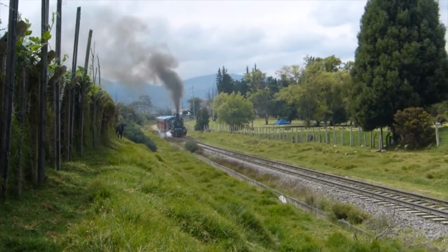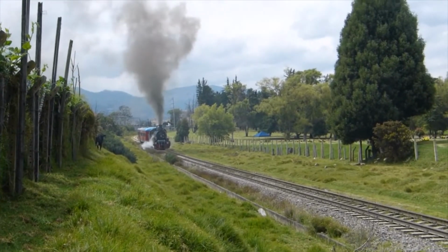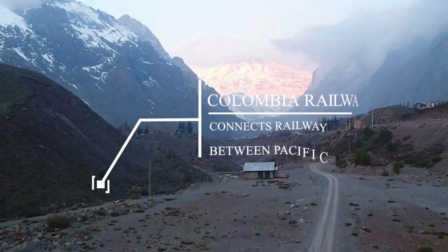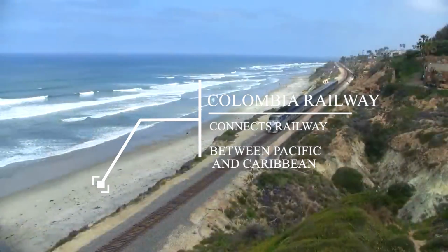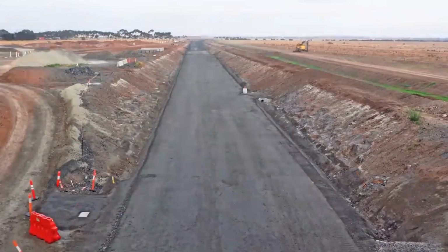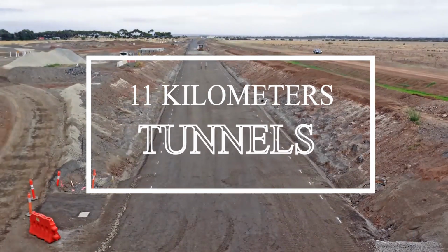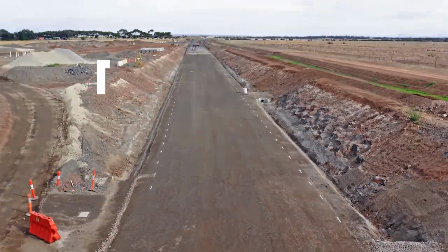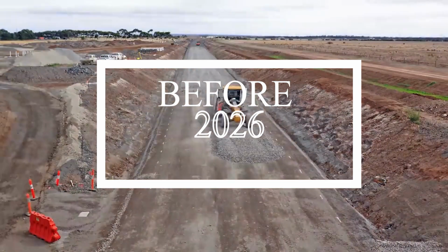The second potential alternative to the Panama Canal lies in Colombia. It will be a railway built around and through the Andes Mountains, connecting the country's existing railways between the Pacific and Caribbean Oceans. But this project won't happen overnight, as it will require nearly 200 kilometers worth of extra tracks to be built, including at least 11 kilometers worth of tunnels. The Colombian government is currently expecting to award the building of the project to a company before 2026.